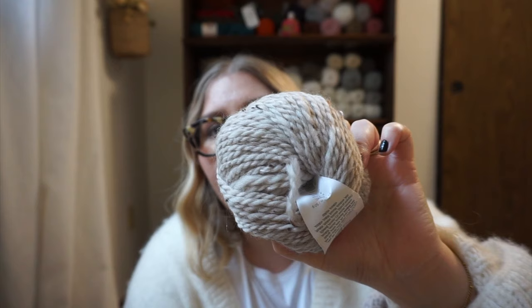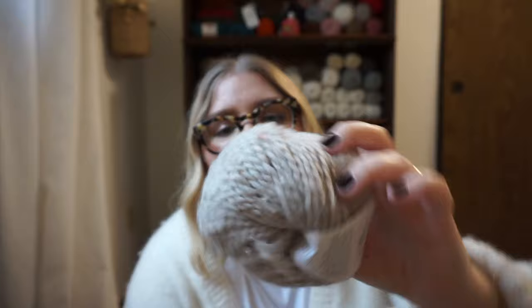Also, we are knitting this up in the BC Garn Hamilton Tweed 2. And the color of mine is color 3. It doesn't have a name on here. It's a really pretty tweed yarn. I went for the grayish color, and then it has flecks of like orangey brown and dark brown and white in it.